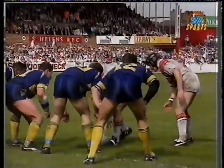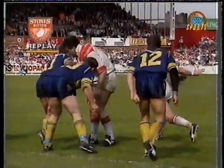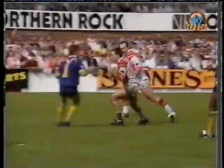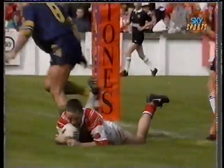Cooper saw the gap. Leeds moved forward, and the door opened, and Cooper shot through it. Stone's bit of Premiership replay. The old master. He throws the dummy. He holds the ball. He holds it. They go for him. They miss him. He throws the dummy again. That is a fine individual try.